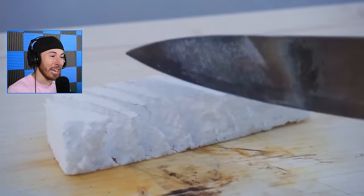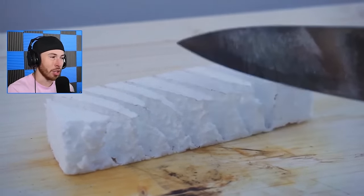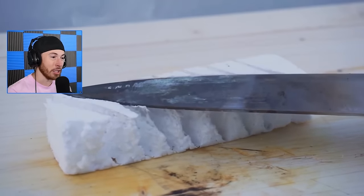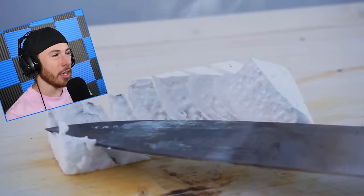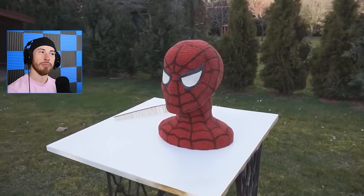Dude, it's crazy how it just slices like butter, though. Of course it would slice pretty easily because the knife is sharp already. But the knife being so hot just makes this thing deteriorate. Look at that, dude. What the heck? That is insane.